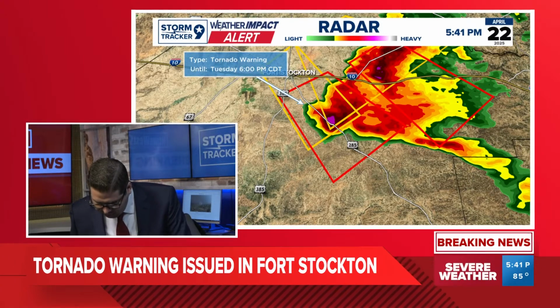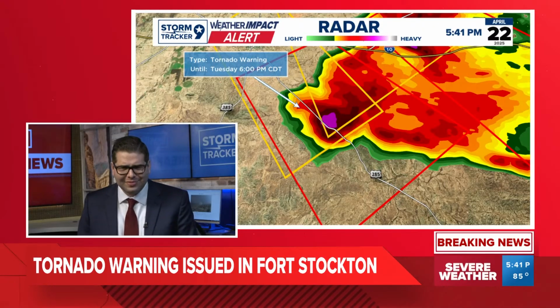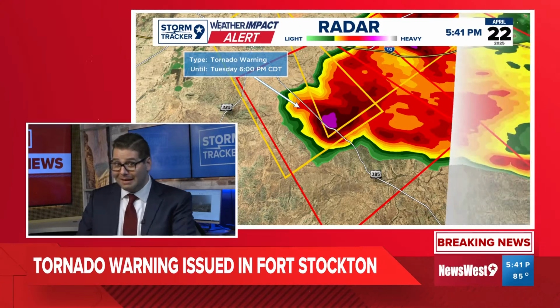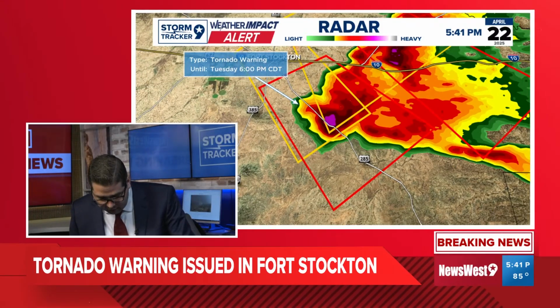Looking good so far. That hail core, still significant, right along 285. Not all that bad. I mean, it's bad, but it was a lot worse. So if I say it's not bad, it meant it was worse. I'm trying to lighten up the situation. This is serious. We're keeping an eye on it.